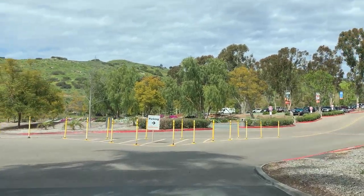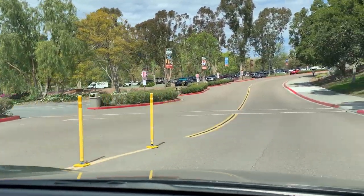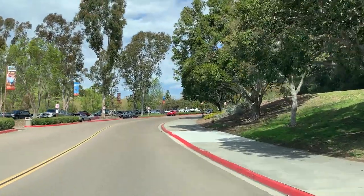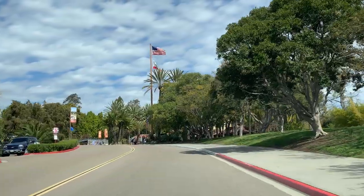So it was $15 to park. It was $20 for RVs. One day I want to get an RV, by the way. And we are heading in for our first time. It's so pretty.